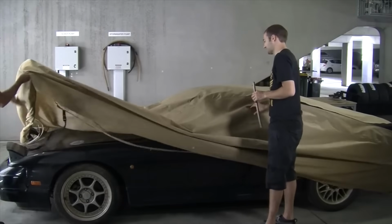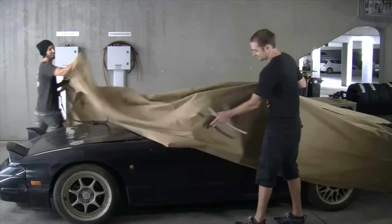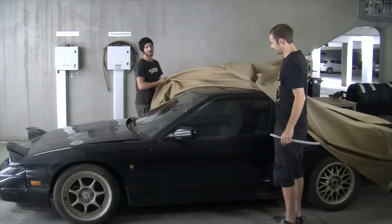The year is 2012 and we found this battered and broken 180SX, which we decided to fix with our mates over the summer holidays.